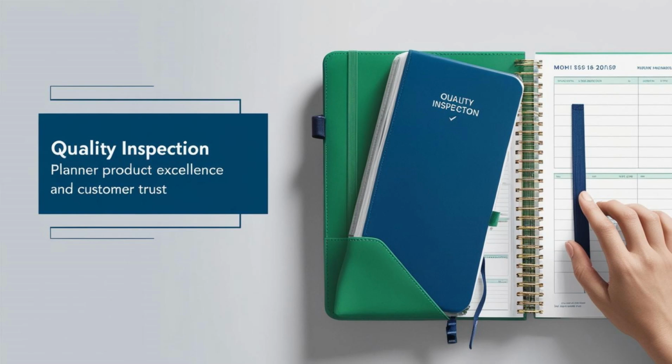We all rely on a ton of everyday things, right? And when they're made well, we hardly think about them. Yeah, totally. But when the quality isn't there, like a notebook that just falls apart or a calendar where you can't even read the dates, it can really mess up your whole day.